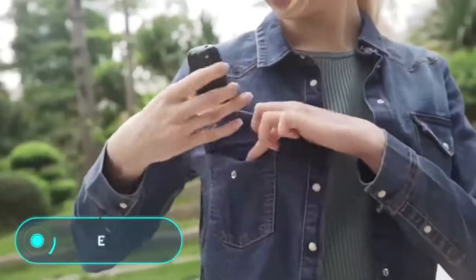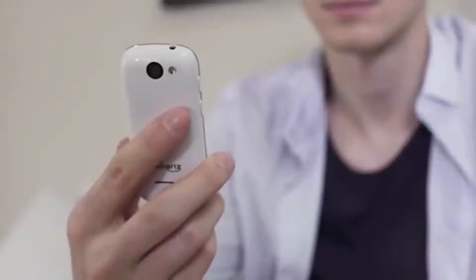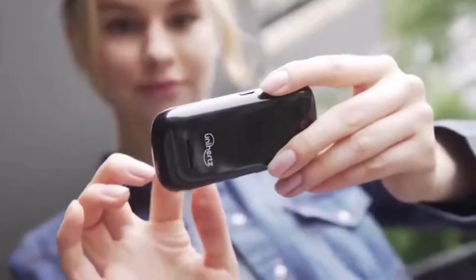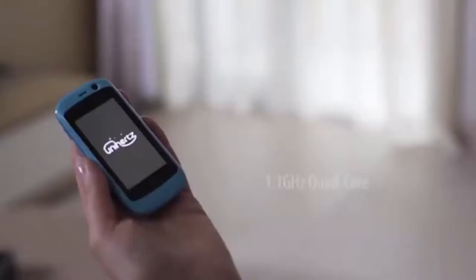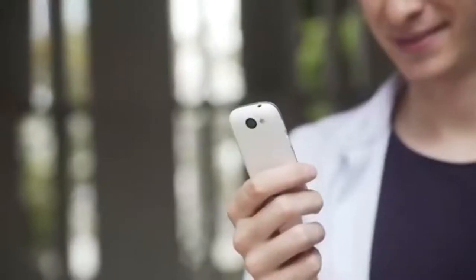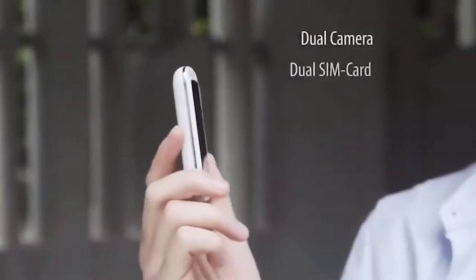Jelly. This new smartphone was created for those who appreciate compact devices. The creators of this invention claim that this is the smallest 4G smartphone in the world. The screen diagonally in this unit is only 2.45 inches. Since it's impossible to watch movies or play games on the Jelly, it doesn't offer the technical parameters to do it.